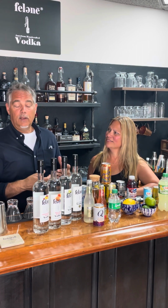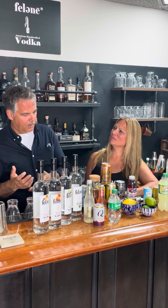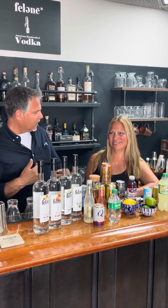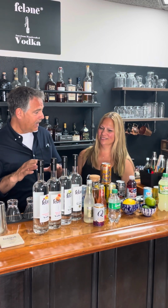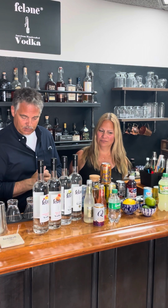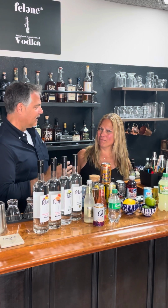Some varieties of flavored vodka you get on the front of the palate, and then it's gone. One of the things about Felony flavors is that it's got a good long finish, and that's because of the smooth base and the natural ingredients. All right, so I'm talking too much. I can see the body language saying, "Get going."